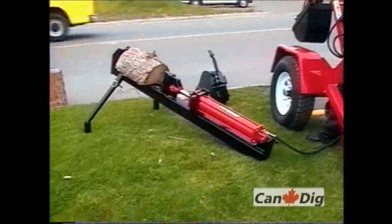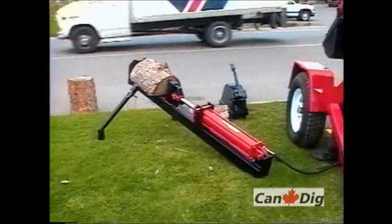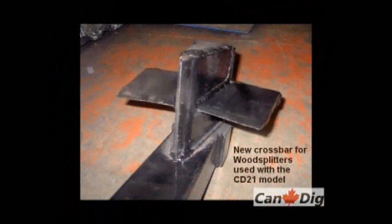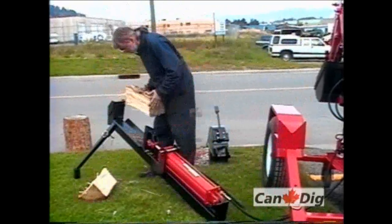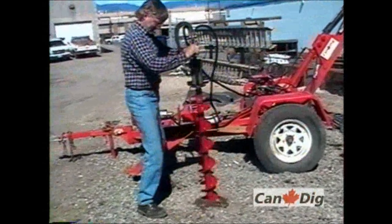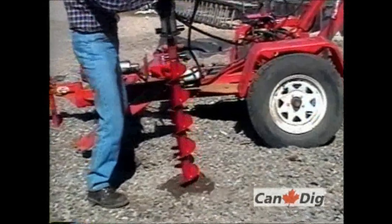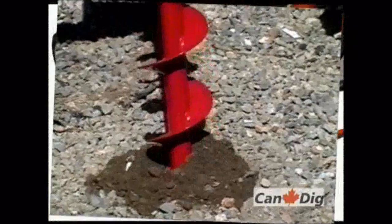The CD11 uses a 3-inch bore cylinder and splits wood in half. With the CD21, the optional wood splitter has a 4-inch bore cylinder and is capable of quartering your firewood in one pass. That means you can split your wood 3 times faster than with a regular hydraulic splitter. The 6-inch auger is also available with any model and is equipped with a torque bar for safety. It is capable of augering 36 inches into and back out of the ground with its forward and reverse action.